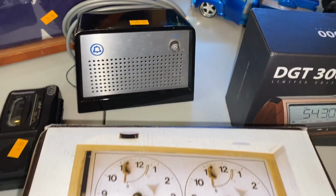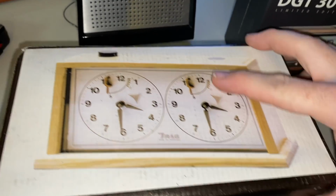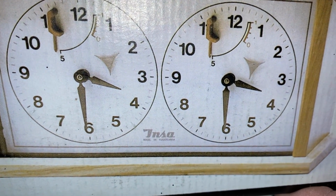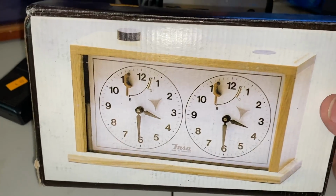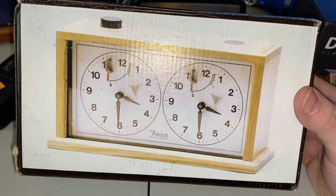And then the guy was very into chess. There was a lot of chess stuff, and most of that was priced past where I wanted to spend it. But this one, look at that, made in Yugoslavia. This is a chess clock. Now, this is priced at $50. We paid 25, obviously. Most of these, I think, are going to sell for about $100 or $125.